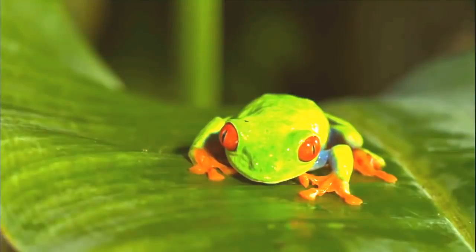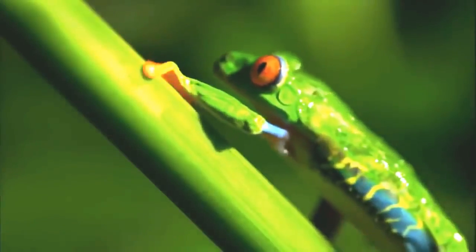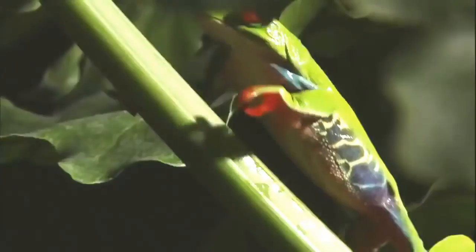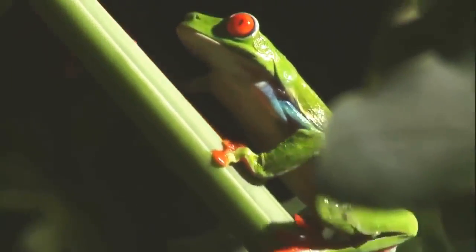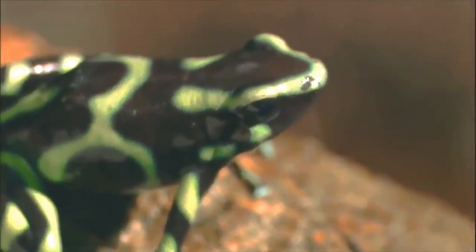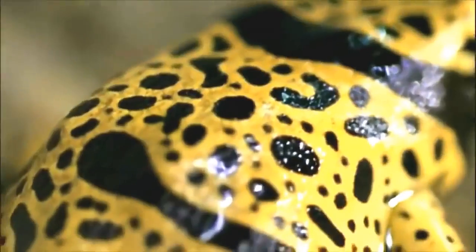Nature has given the red-eyed tree frog a number of techniques to protect itself. First, it's vibrantly colored to fool predators into thinking it's a poisonous frog. It's not highly toxic, only mimicking the markings of dangerous species like the poison dart frog. Predators that have learned to avoid the lethal frogs will also bypass an imposter. Still, this may not deter a hungry snake.